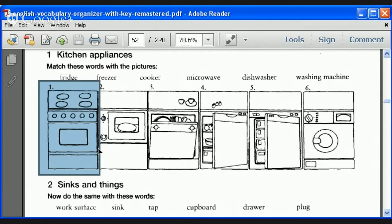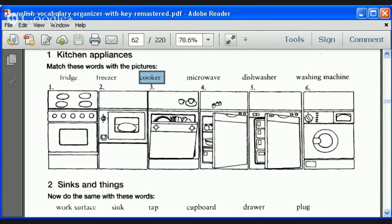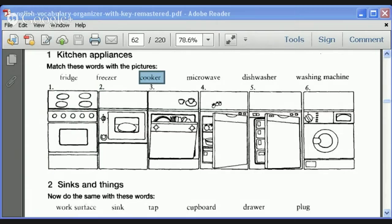The fridge. This is the fridge? I don't think so. No. Sorry. I think that's the cooker. Cooker. Now, of course, this is very British. Do you know what Americans call this thing? We don't call it a cooker. Oh, no, I don't know. Well, in America, we're not going to call it a cooker. We'll call it an oven or a stove, either one.